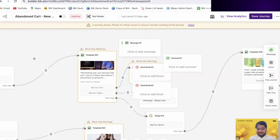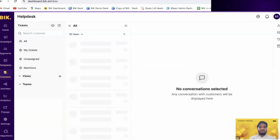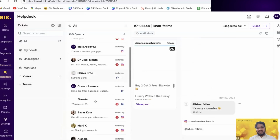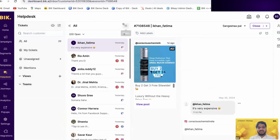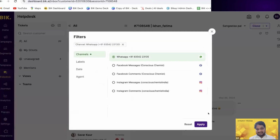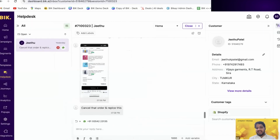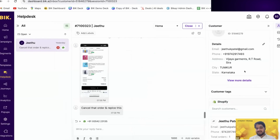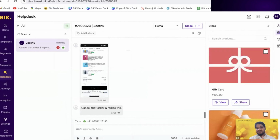So as of today, what if a customer wants to speak with an agent of yours and have a conversation with your agent, and they want something very personalized? What will happen is you can simply come here and see all the queries under one single dashboard, be it coming from your WhatsApp, your Instagram, your Facebook, and all. All these queries I can see here. I can even see the customer history, what is their address, what are their details, what they have ordered from my website.